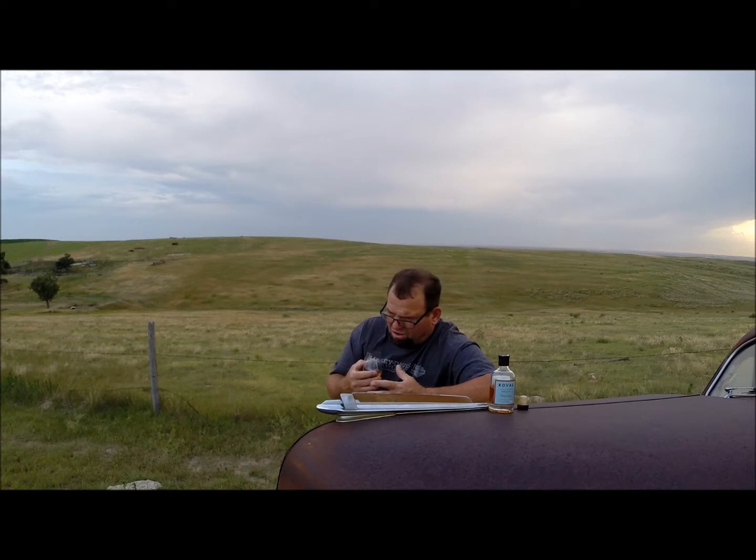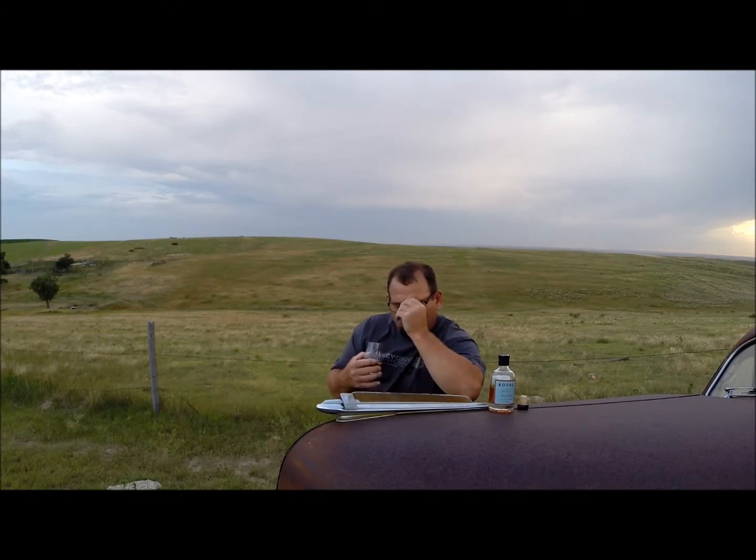And you still get the alcohol content a little bit in that nose. That's still bringing forth that almost youthful alcohol note. Caramel, white chocolate, menthol. Pretty interesting stuff. Let's take a taste.